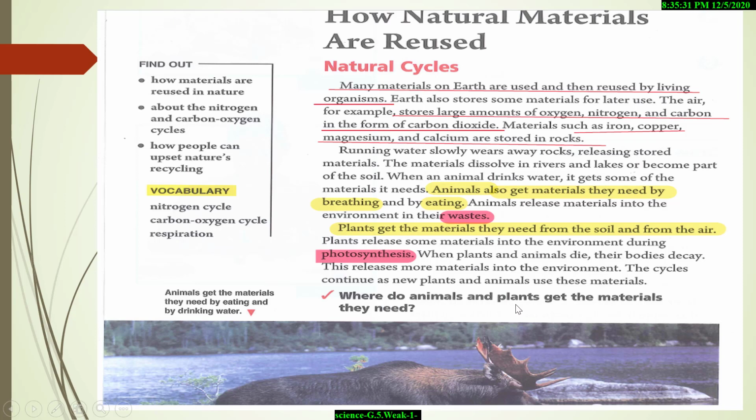Question: where do animals and plants get the materials they need? Animals get the materials they need by breathing and by eating, but animals release materials into the environment in their wastes. Plants get the materials they need from the soil and from the air. Plants release some materials into the environment during photosynthesis. The answer to this question: number one, animals get materials they need by breathing and eating. Number two, plants get materials they need from the soil and from the air.